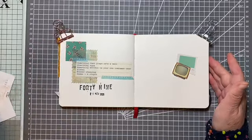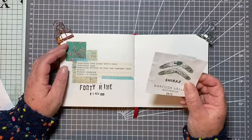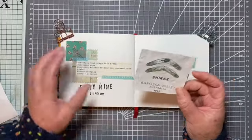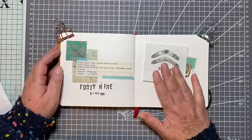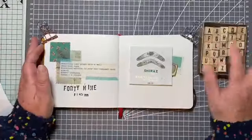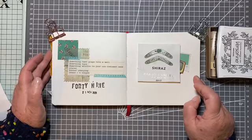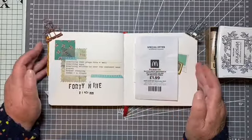A label, I've got this wine label, which when I took it off the bottle, I just stuck it to a piece of kitchen roll to keep it because it was a little bit wet. So I've got a label, rubber stamping, I'm going to rubber stamp a word. So we've got that, and the bonus is a coupon. And I just so happen to have that.